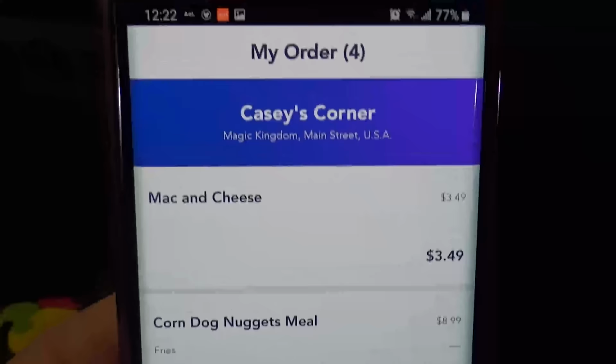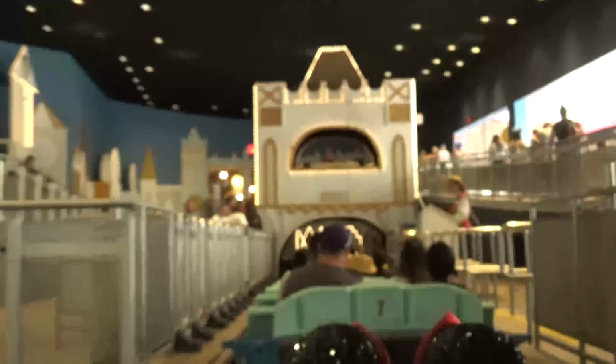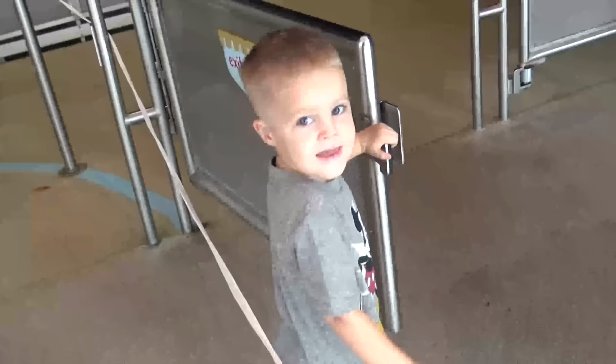So now, I've gone through and built our order. To feed my family of six is gonna cost almost $30, which by Disney standards is pretty good. But like I said, we get a few things and we share, so it's not too bad. Now we're gonna hop off the ride and head on over. Go!